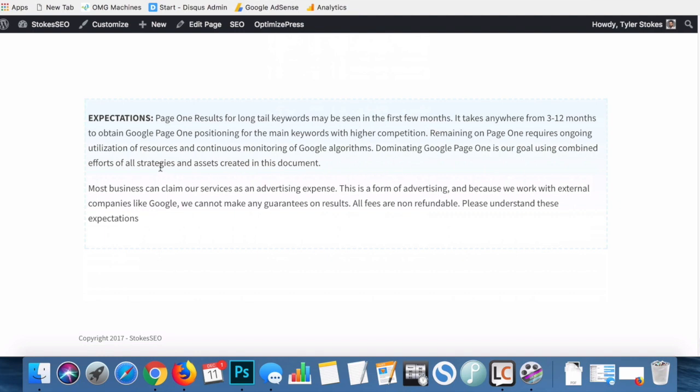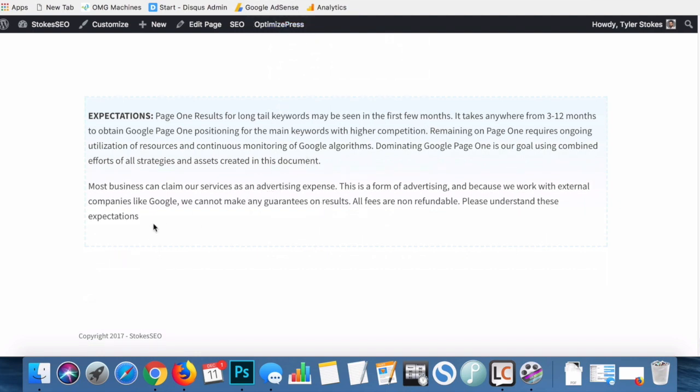And remaining there requires ongoing utilization of resources and continuing to monitor the Google algorithms. So dominating page 1 is our goal, combined with all the efforts, strategies and assets that are included in this document. Many businesses can claim our services as an advertising expense. So this is a form of advertising because we work with an external company or external companies like Google.